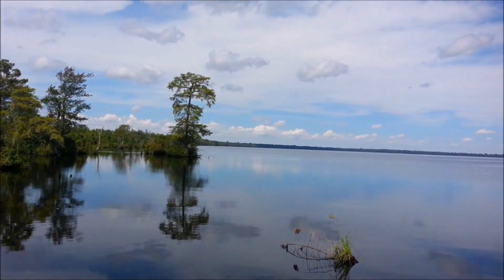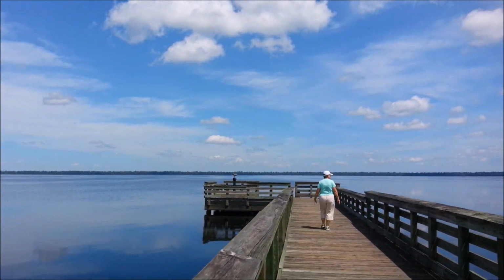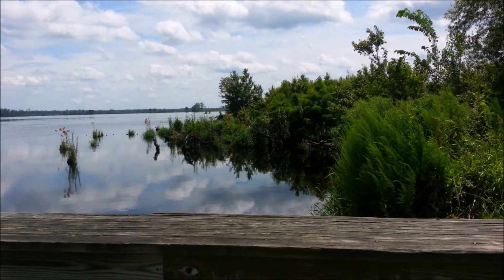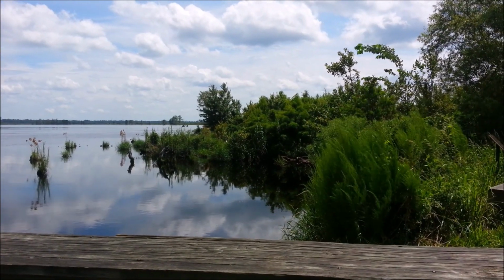There's ditches along the side. This is really, really very pretty. Wow, just a big open area. How neat. Nature works in strange ways.